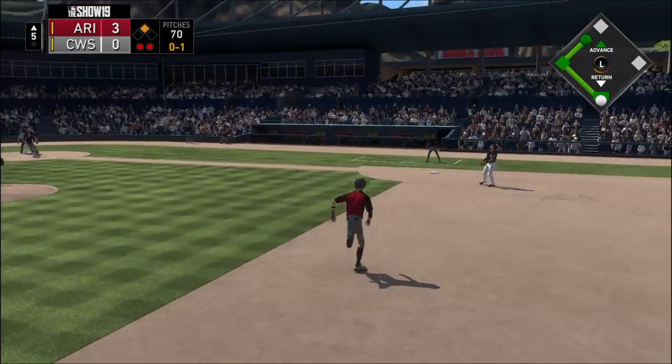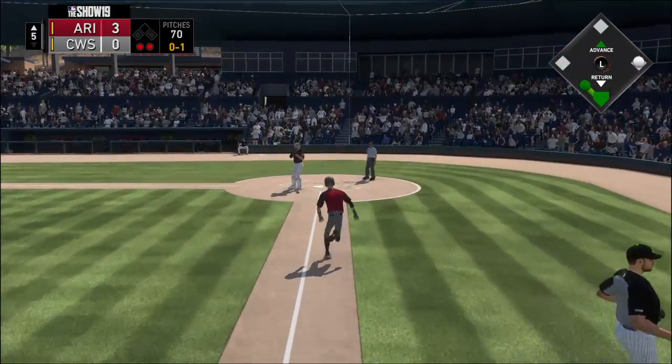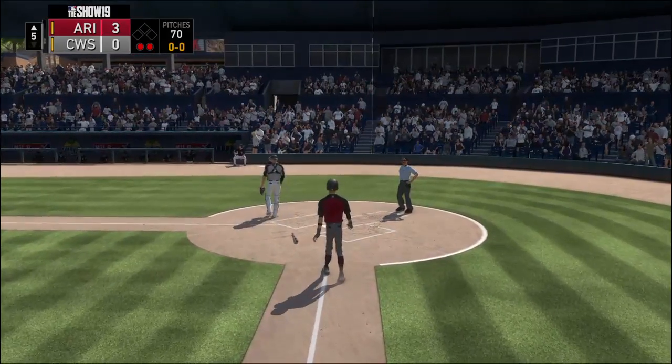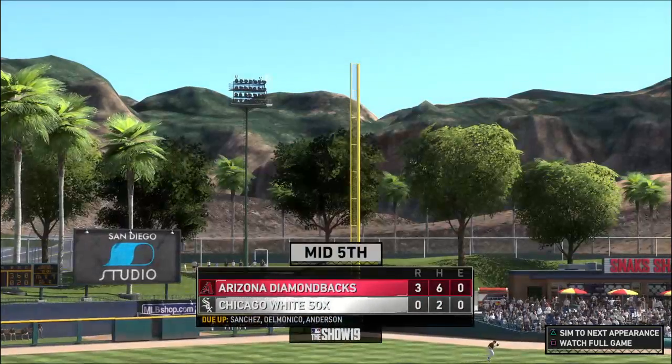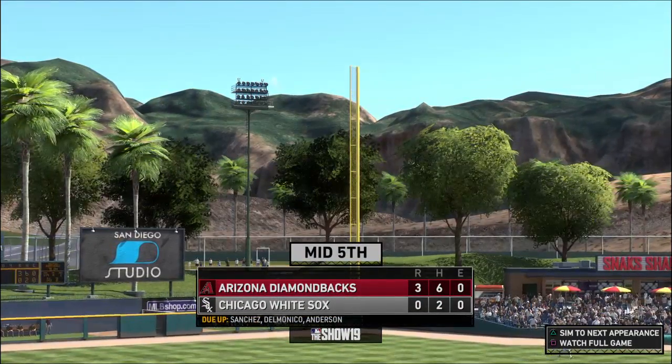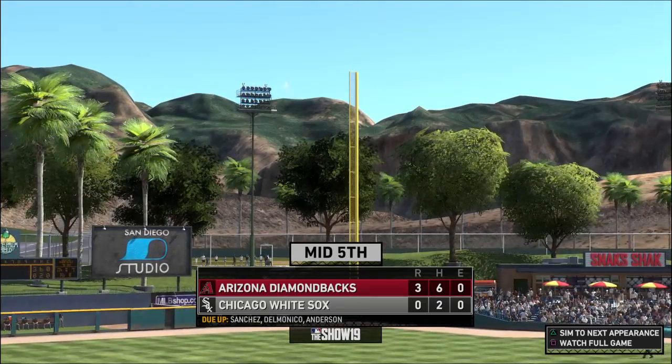All right, hang on. This is hit high in the air out toward left center. Delmonico waits on it, and the inning is over. Only one in the inning for Arizona. Last half of the fifth coming up. It's the Diamondbacks 3 and the White Sox nothing.